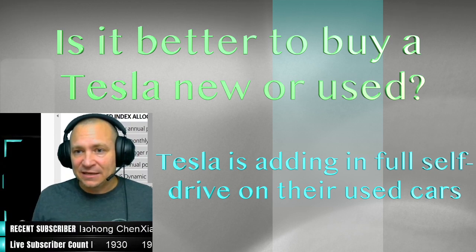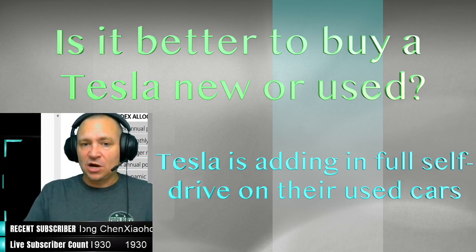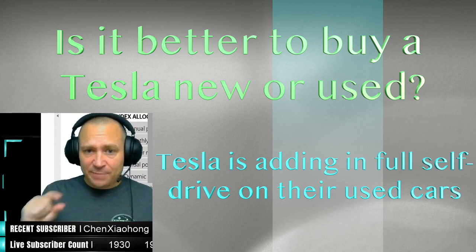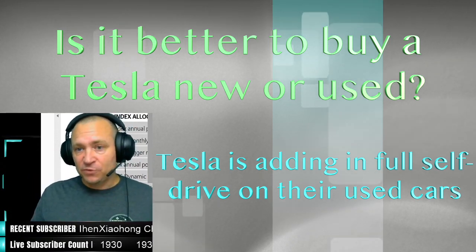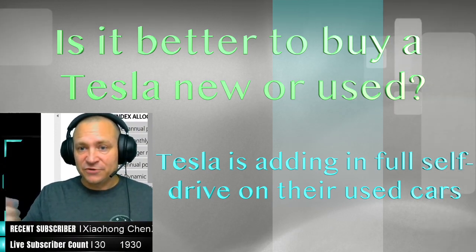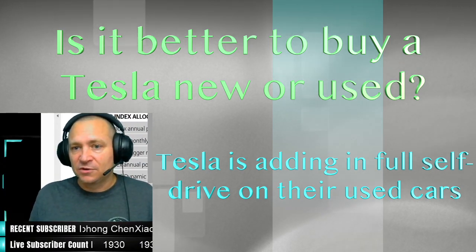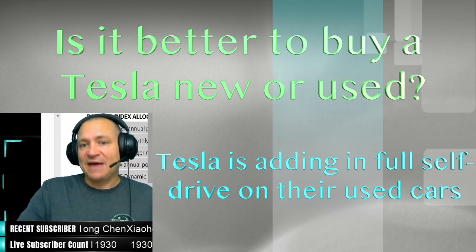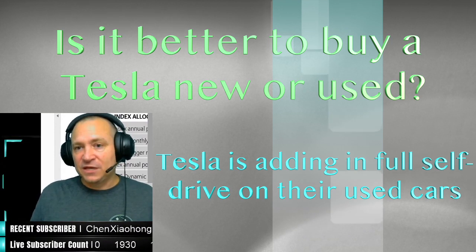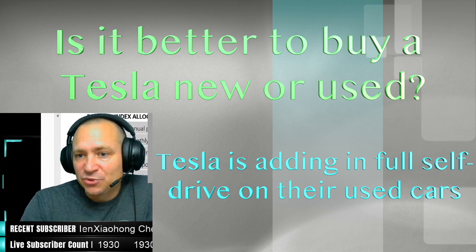It doesn't cost them anything to add in full self-driving. So when that person turns in the car or trades in the car, or Tesla buys it back from them somehow, they're going to pick it up at the rate that a non-full self-driving Tesla would be at. They're going to get that model in, and then they're going to flip on full self-driving, sell it to somebody else, and they just increase the value of that vehicle. You do get the advantage of having full self-driving then, which they just throw in. They're going to price the vehicle accordingly, but you can definitely still get a good price on a used one as compared to a new one.